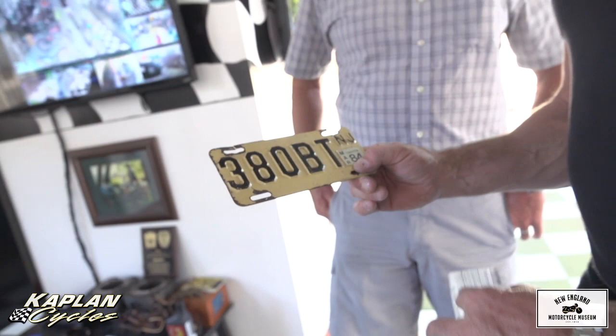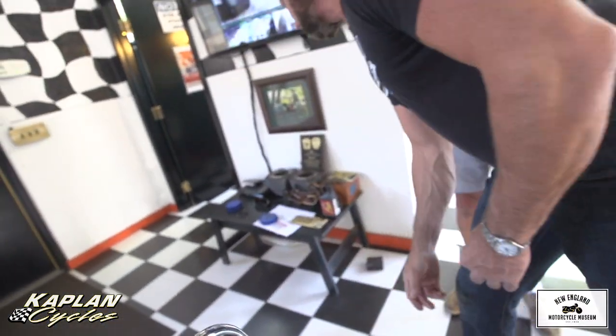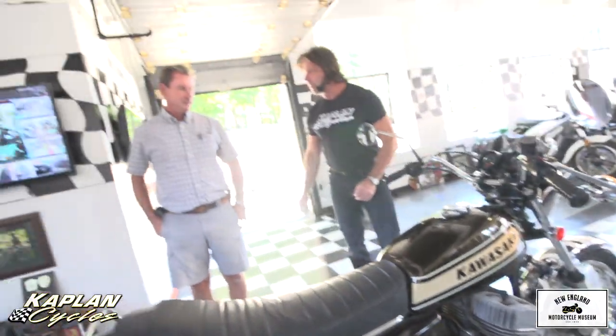That was one of the latest. So this is an original 1974 plate. The bike's in much better shape than the plate, but that's been sitting in his garage on the shelf because he had an antique plate on it. For how long did you have the antique plate on it? I think about 5 years.